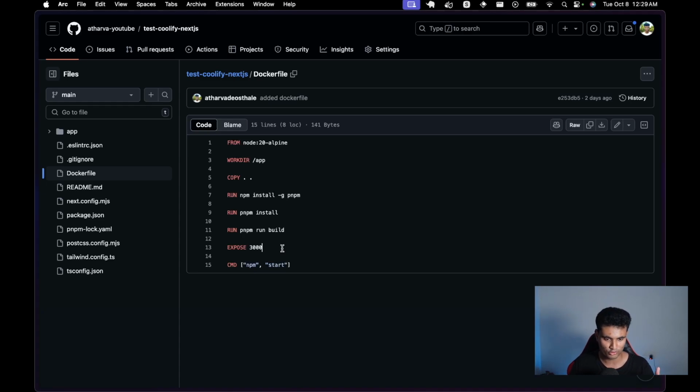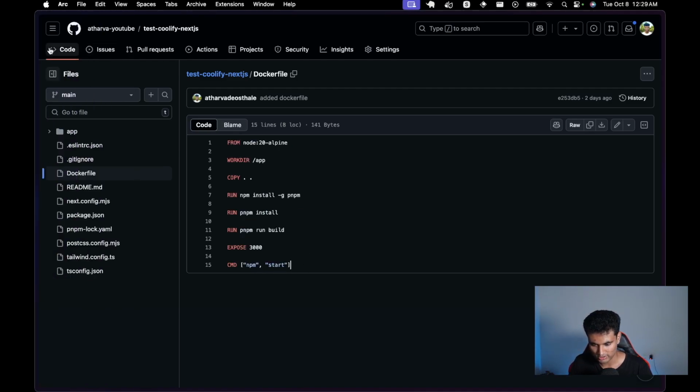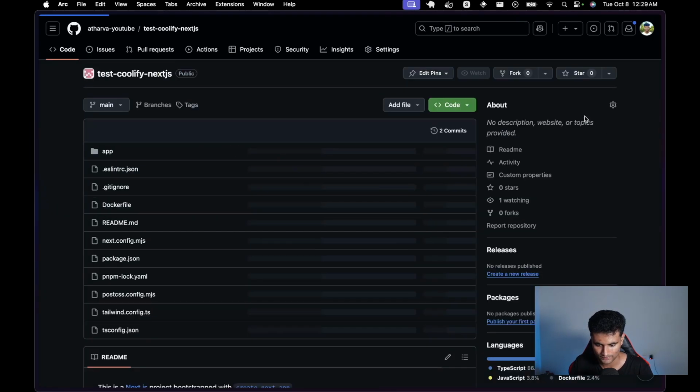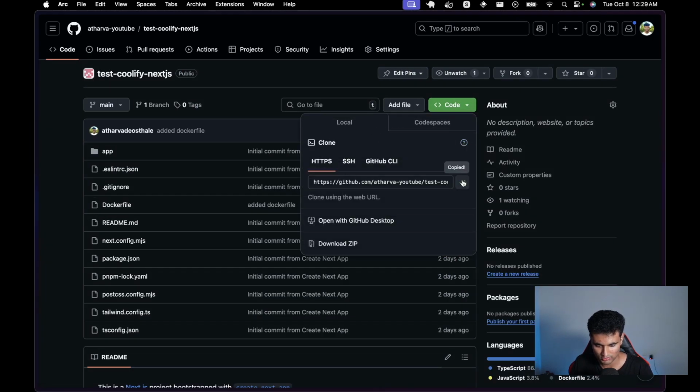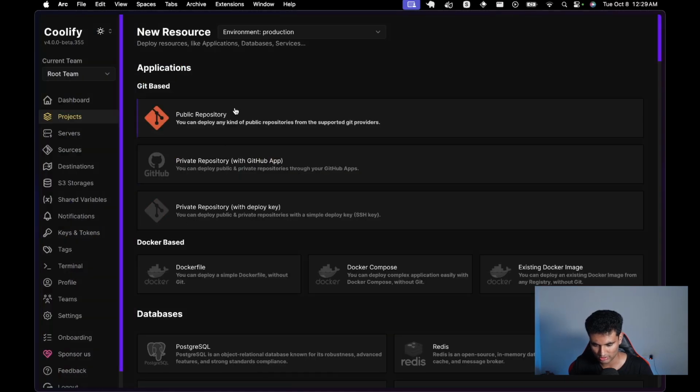And with that, what I mean is that Coolify will do all the magic for you. You don't need to worry about all the things about self-hosting. Coolify is using your VPS and doing all of the things for you. You just need to tell it how to run this application. So now I'm just going to go ahead and copy this GitHub link, and I'm going to go to public repository.